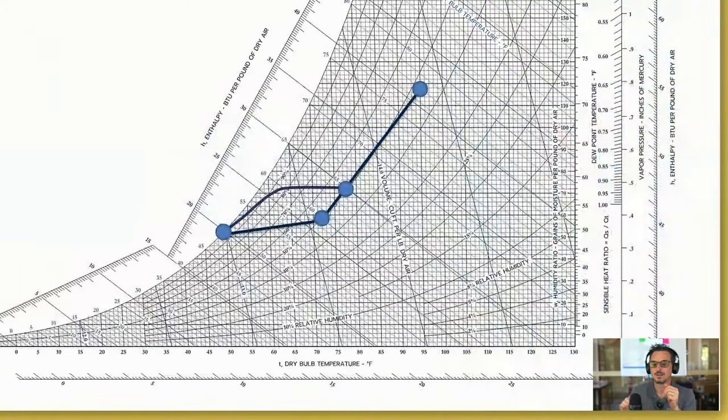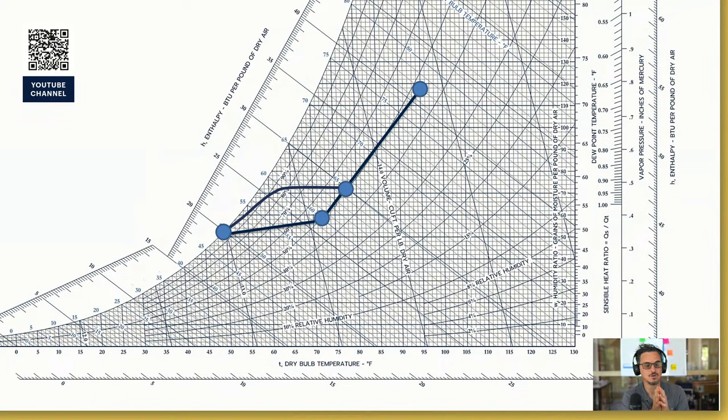Okay, so how do we find the H of the air coming into the coil and the air leaving the coil? If we want to calculate the tonnage of refrigeration, we need to know those two points. So this introduces another part of the psychrometric chart we haven't talked about yet. Enthalpy is located right here on this chart, and it's also located right here on this chart. See these numbers here? 25, 30, 35. And if I go back here, 25, 30, 35.